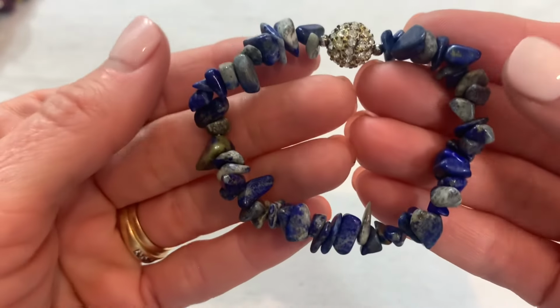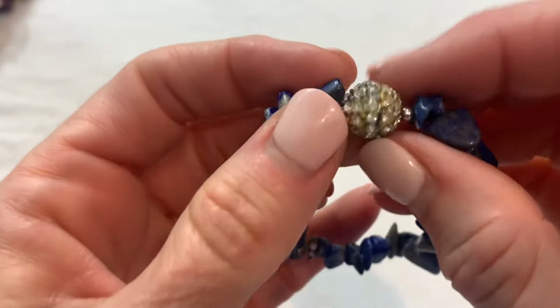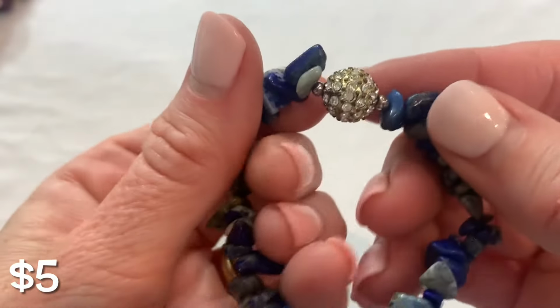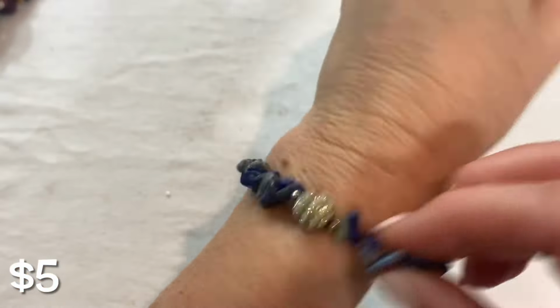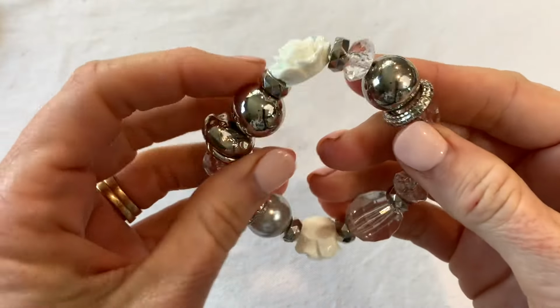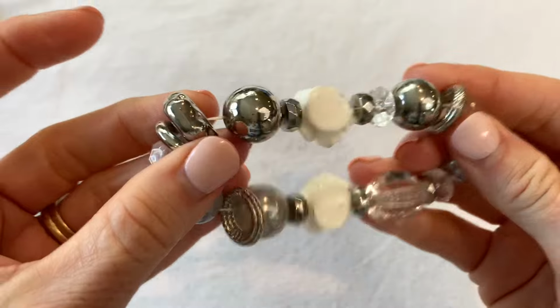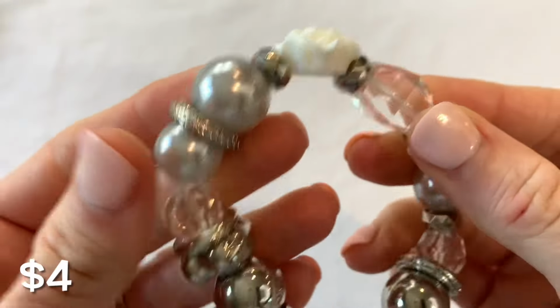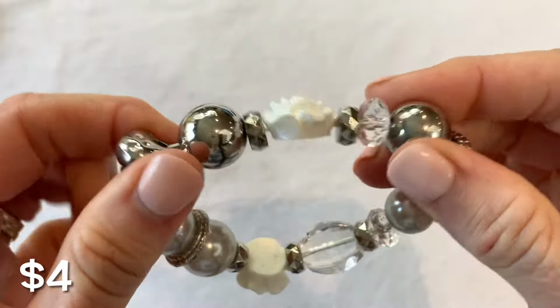Little sodalite chip. Oh, I thought that was a magnet I was trying to pull apart. It's not a magnetic closure. It's a little stretch bead. Okay. This is an acrylic stretch. Cute little white flowers, silver tone. Stretch and looks and feels good.